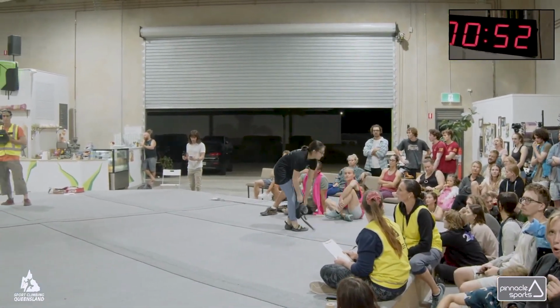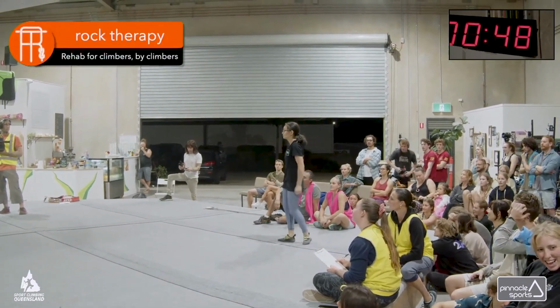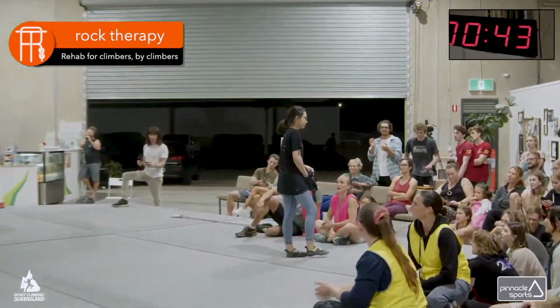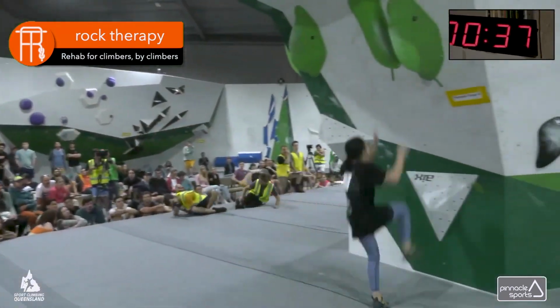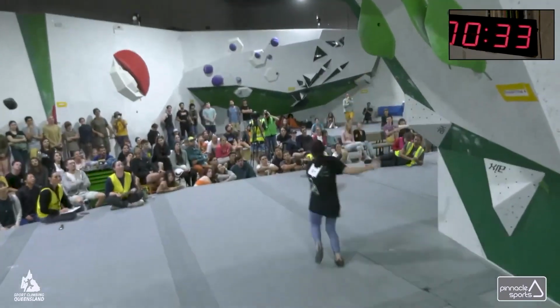And looks like Atako might be a little bit out of gas in this last one. I think so. Yeah. Tried really hard this whole round. She is trying very hard, and the crowd's giving her a rev up. Let's see if she can get a little bit more fire up in the tank. Sometimes a bit of an adrenaline burst gets you through, but we shall see.